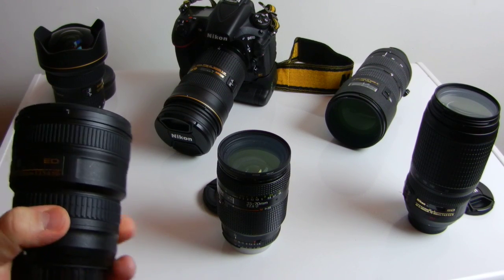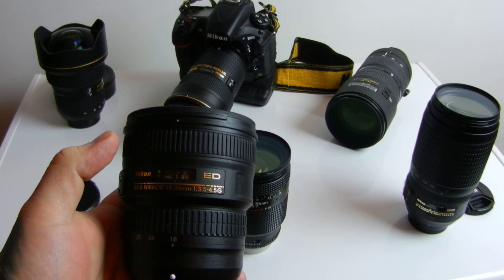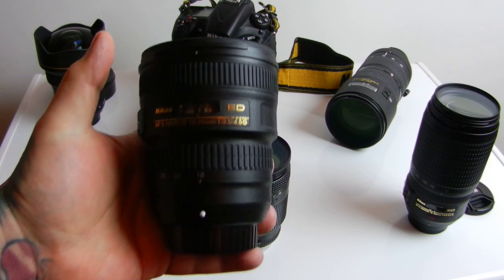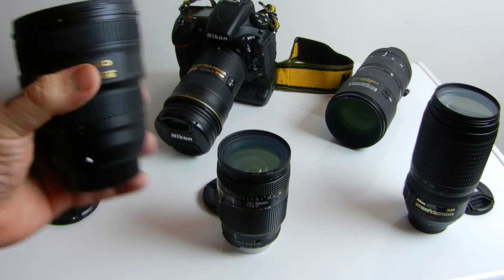Here we have, you can't find these used anywhere, believe it or not. You can, but not for any deal. It is the 18 to 35, 35 to 45G Nikkor. 77mm filter. This is a full frame lens. Will work also on DX. New $750. So, no discount on that one.